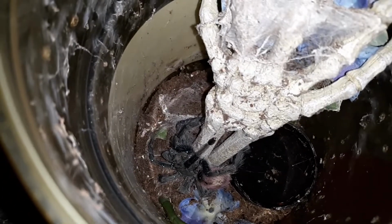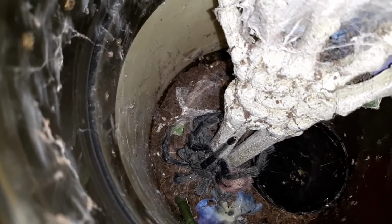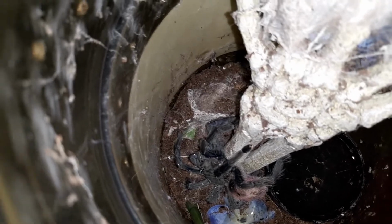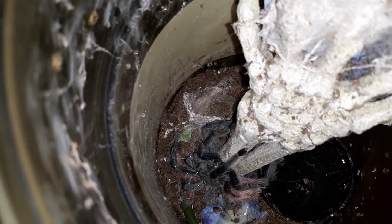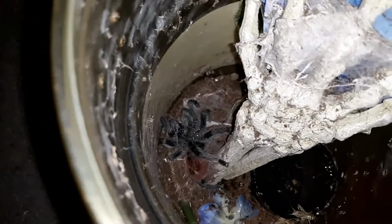Here's my Thrixpelma ocriti, the Peruvian flame rump. Let's see, I'm trying to get these crickets. Oh, I didn't mean for you to go down that way. Oh, of course you have to land in the water. Get out. There. Oh, yeah. Okay.